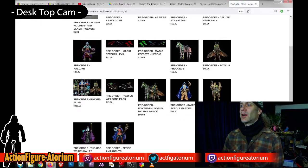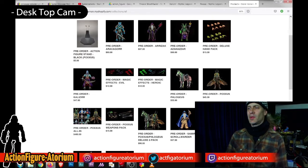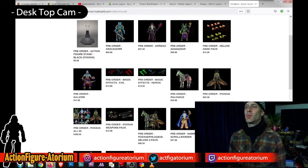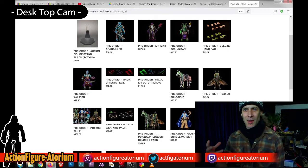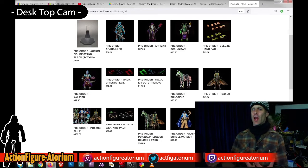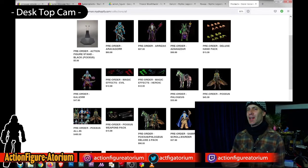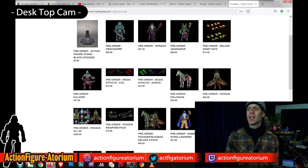All right, back to the Four Horsemen site. So those last four figures I showed you come in at the $37 range. That's the cheapest guys they have for this wave. Normally they like to do something also in the $26 range, like a really plain, one color, generic drone bot sentry kind of guy, maybe a Legion builder. I don't see anything like that.